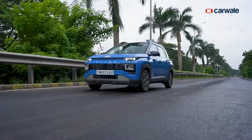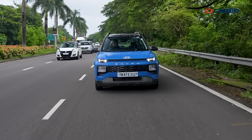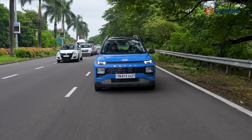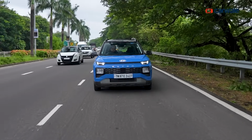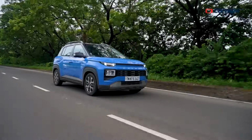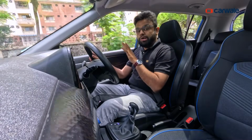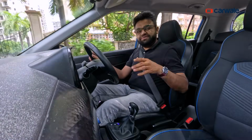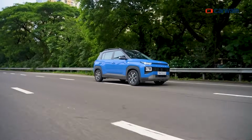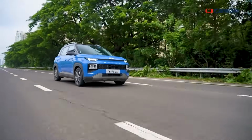All in all, the Exter with the AMT gearbox feels just right for driving around town, but when the time comes when you need to slip into a gap in traffic or overtake a long vehicle, then that's when it gets a little tough. So there is a lot of lag between you pressing the throttle pedal all the way and the gearbox reacting to it and then downshifting. So usually that would be the case in pretty much every low power AMT equipped car, right?